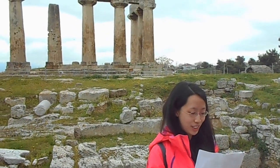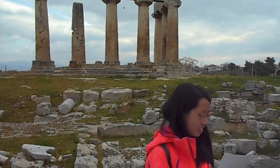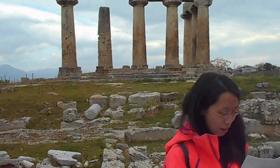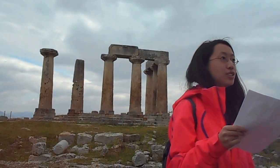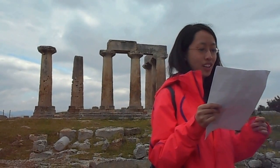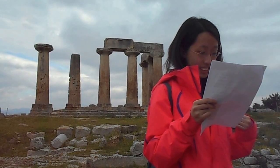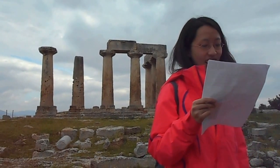This is the whole area of archaeology, which is ancient Corinth, and it's located upon Temple Hill. And as Pausanias, a famous geographer in the 2nd century, said, the temple of Apollo is located as you go along the road from the marketplace, which leads to Sicyon. You can see it on the right.